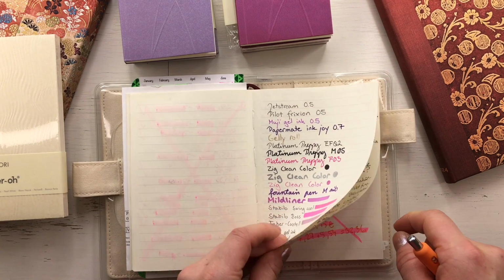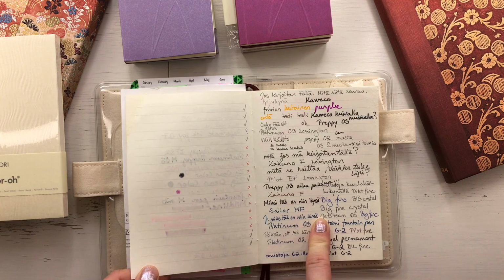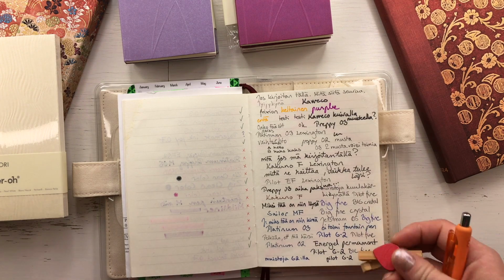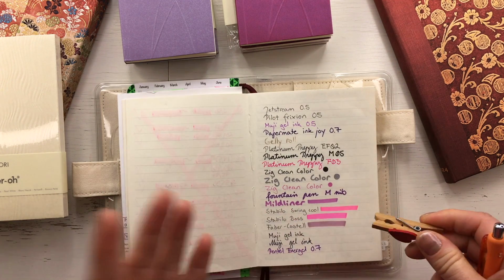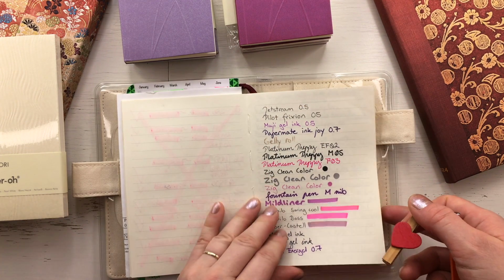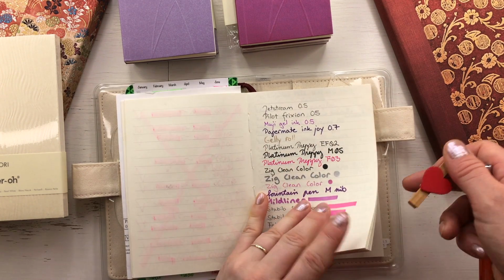So this is not like, oh, some more pen test. It doesn't work with fountain pens. This is nice paper, but it doesn't work with fountain pens. This paper is so porous, or I call it thirsty, and it's like, no, I can't use the gel ink pens. These work nicely, and any normal pen works nicely. So that is a bit sad, but otherwise it's okay paper.